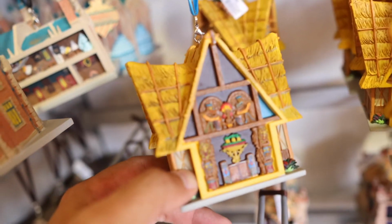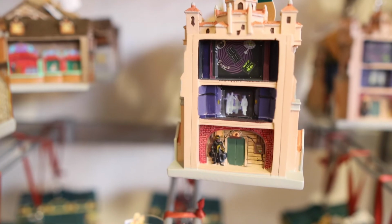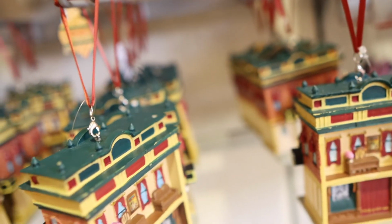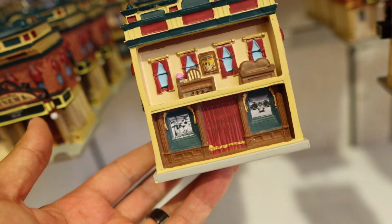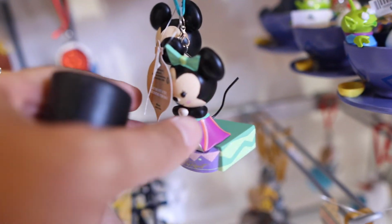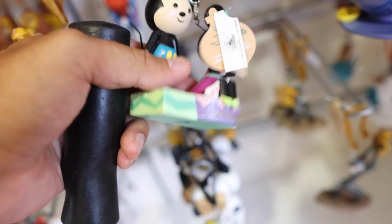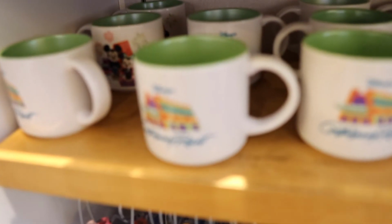They got Tiki Room. I guess I've not been in the Christmas store very often because these probably aren't new, but they're really exciting. Country Bear. What's this? Main Street Cinema, which is not really a thing anymore. They don't really call it a cinema. It's like a vault. That's Contemporary. It's cute. Don't really know what the, I guess they're Contemporary. I don't know, Mickey and Minnie.